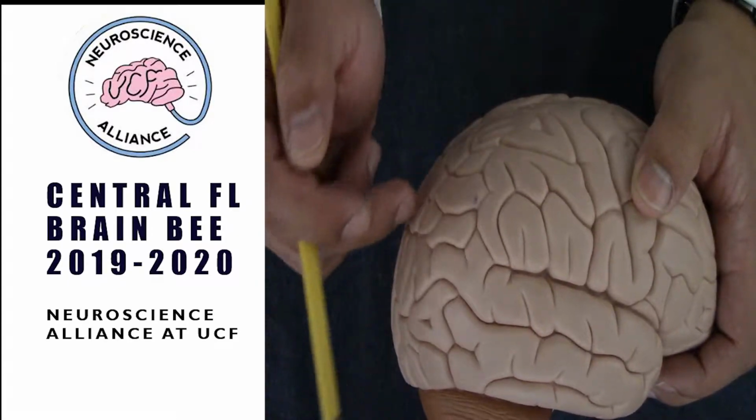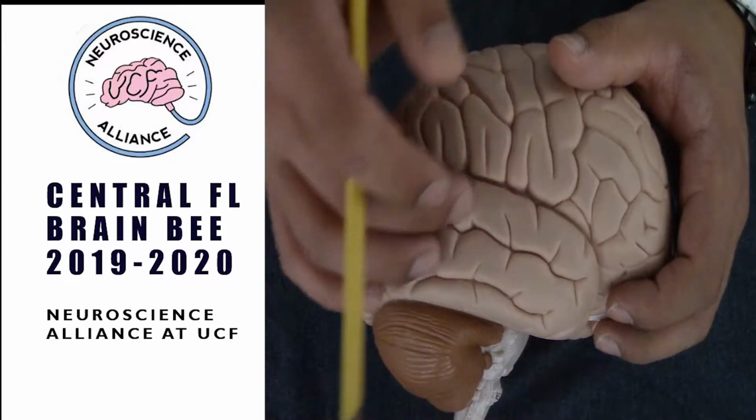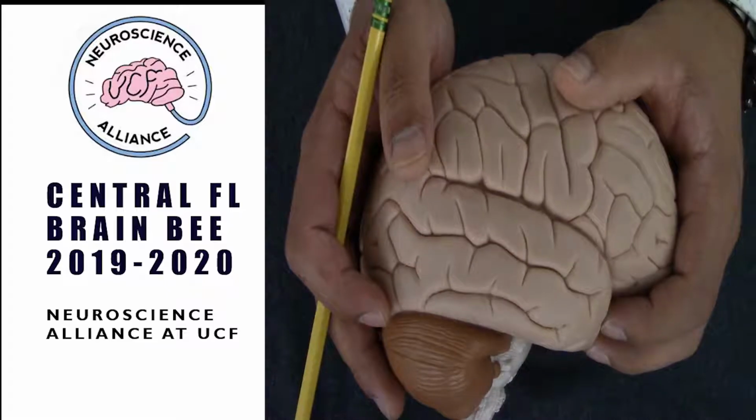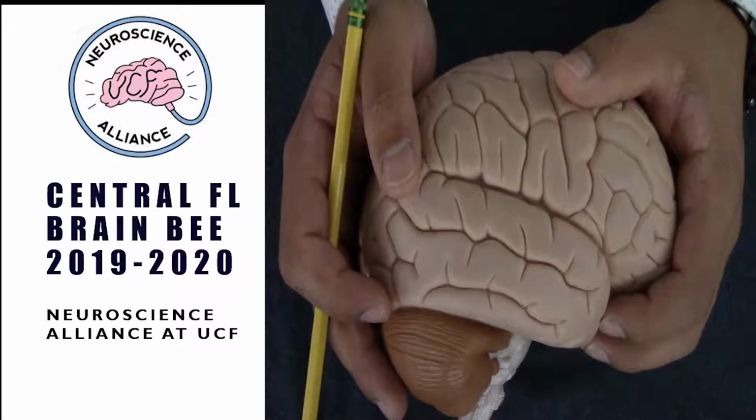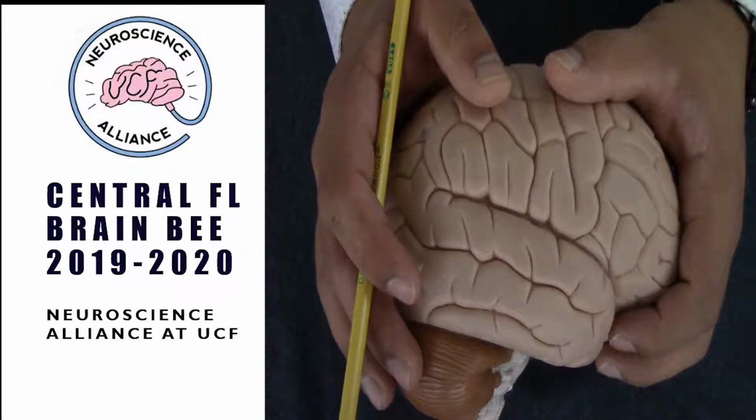Okay, so visual association areas are here. The temporal lobe is largely closely associated with hearing as well as memory, the further deep you go. Okay, so look into your Brain Facts book to see some of the more main functions of those lobes.